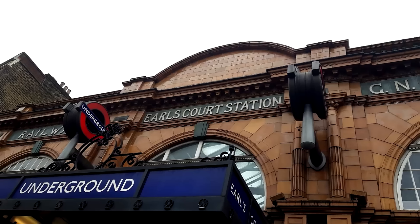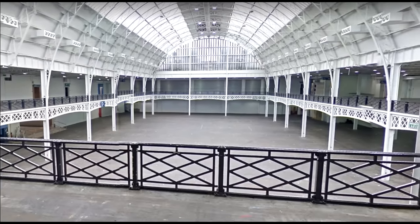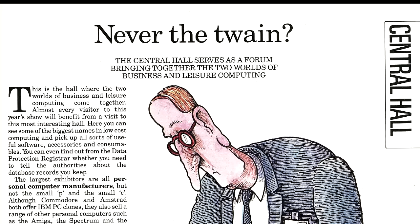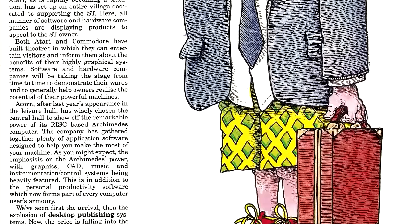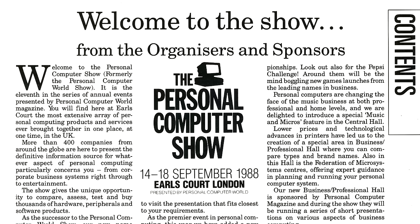But back to 1988. How was this venue different to Olympia? You may remember that Olympia was split into multiple sections across two halls. This allowed for a clear sense of social boundaries. Imagine you'd come to witness the world's fastest daisy wheel printer, or to try out the latest analytical database manager from Borland, only to accidentally end up face to face with thousands of spotty teenagers fighting over the last few carrier bags and stickers. It sounds like fantasy, but in Earl's Court it could really happen, because everything was on one huge, gigantic floor. But that seems to have been the plan.